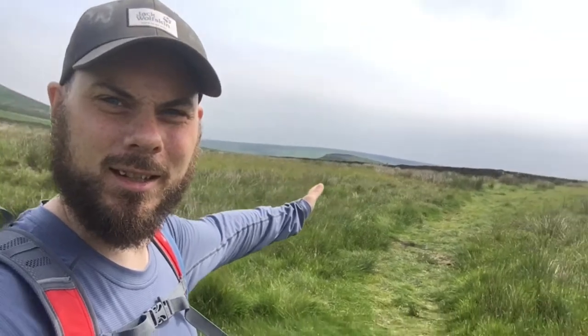Okay, so I'm stood now right near Higger Tor, or Higger Tor perhaps, I'm not sure. But I'm not going there first. I'm heading in this direction. I'm going to take in Carl Wark Fort and then follow the path from there up to Higger Tor. Right, let's keep going.